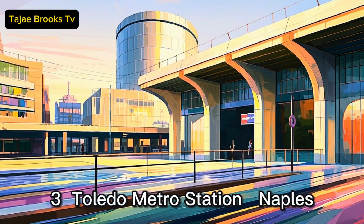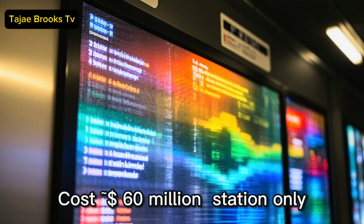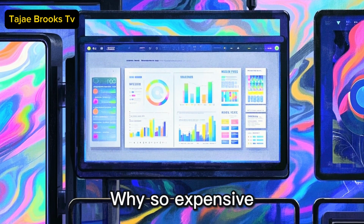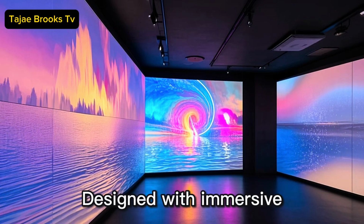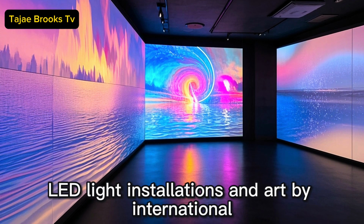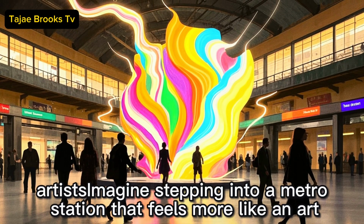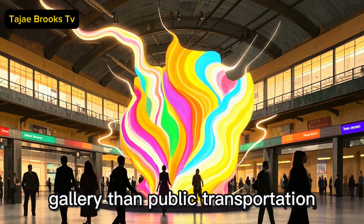3. Toledo Metro Station, Naples, Italy. Cost $60 million, station only. Why so expensive? Known as the most beautiful metro station in the world. Designed with immersive LED light installations and art by international artists, imagine stepping into a metro station that feels more like an art gallery than public transportation.